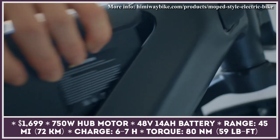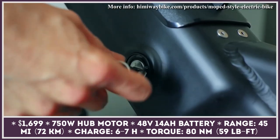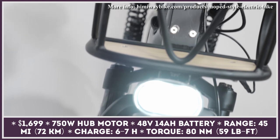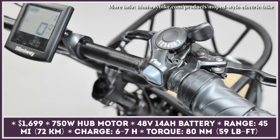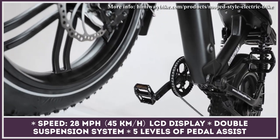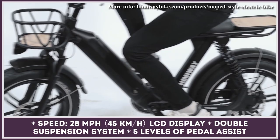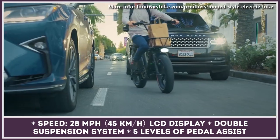The California-based Himiway has managed to deliver a product that bends the rules of the segment, as their moped-style electric bike is powerful, generously equipped, and quite affordable at the same time. The Escape features a standard dual suspension system, guaranteeing that any bumps in the road are smoothly absorbed. It is paired with a set of oversized Kenda tires measuring 20 by 4 inches.